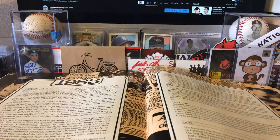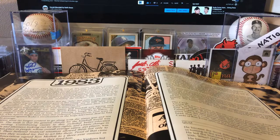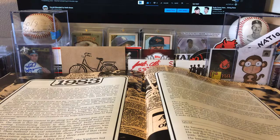So far we have Aristides Aquino and Yordan Alvarez both up to doubles, and Bichette and Gavin Lux both have singles, from what we started out with yesterday when we did the biographies for these four up-and-coming rookie cards. So that is our content for today.